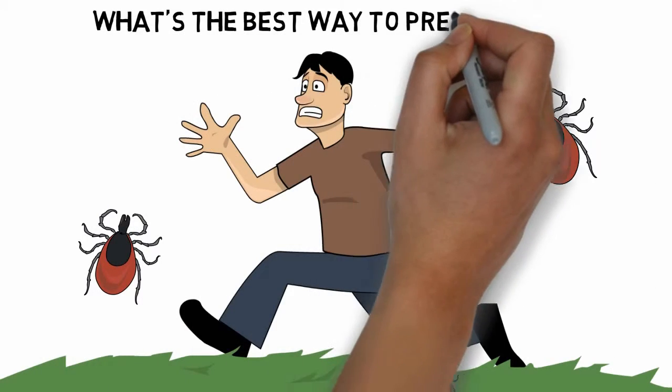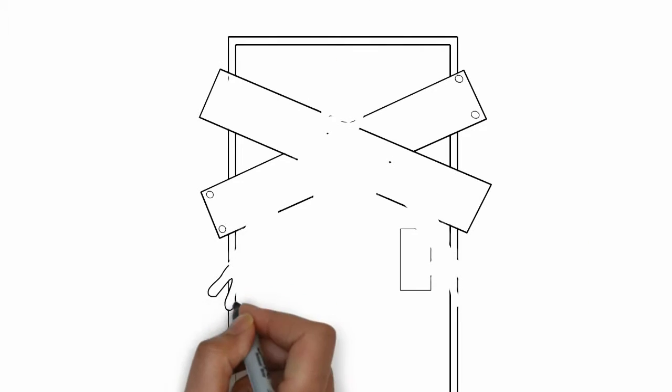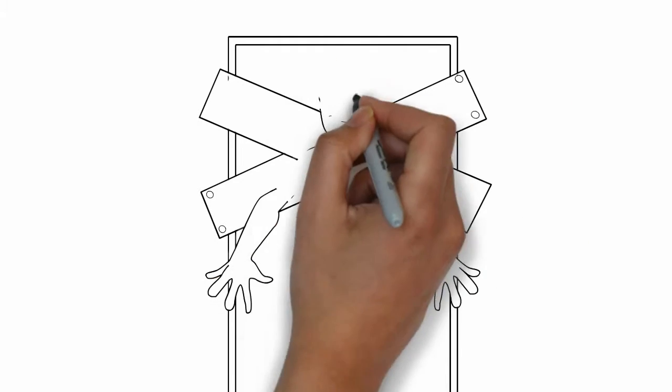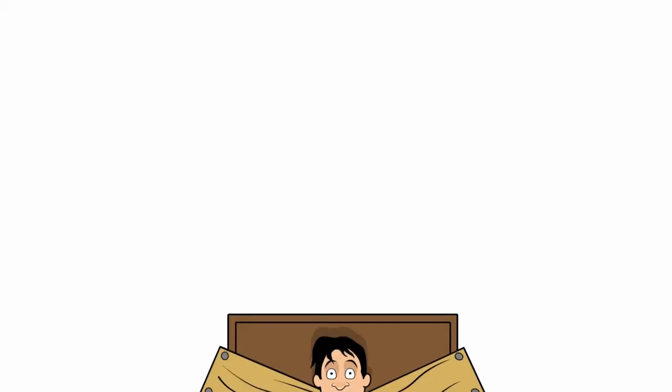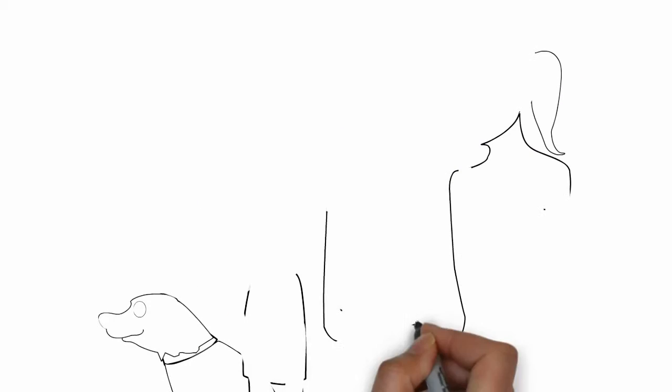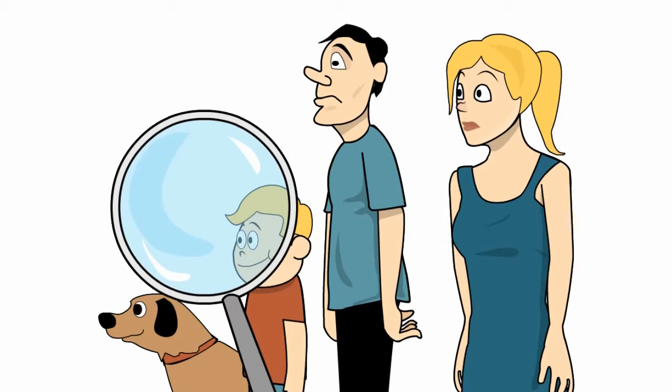So what's the best way to prevent bites? I would suggest locking yourself in a white room without windows deep in the interior of a building and never coming out. Since that's not practical for most people, I recommend that we conduct thorough tick checks correctly and as often as possible on ourselves, our children, and our animals.